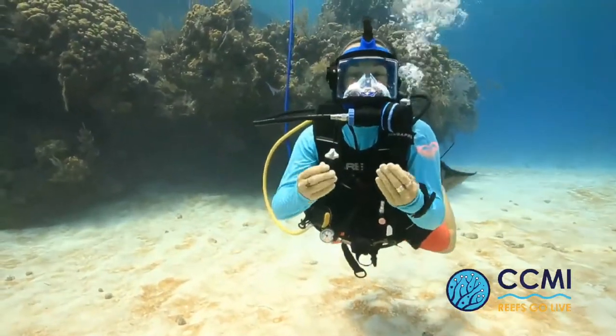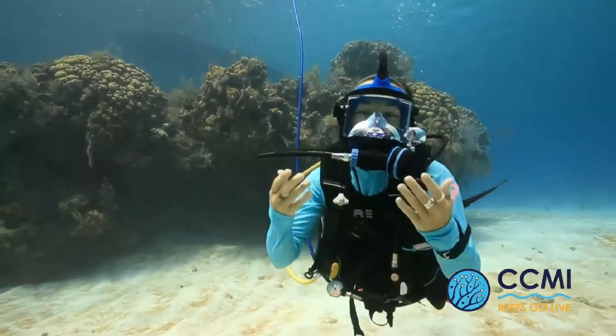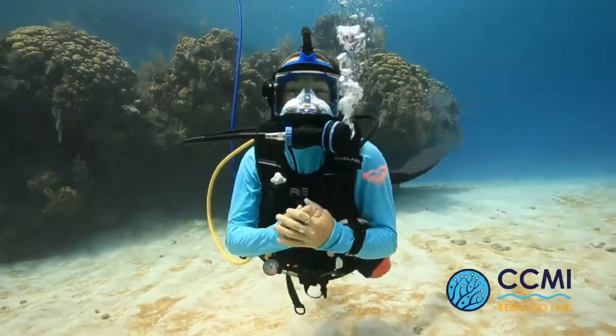And today, we're gonna talk specifically about what makes this coral reef beautiful, all about the colors on the reef and what roles this color plays. So hopefully we get to see some really cool stuff on today's dive.